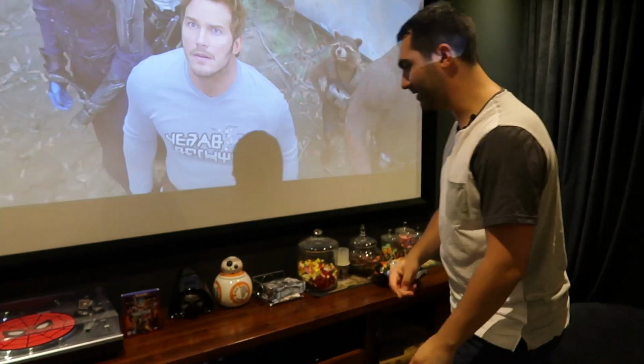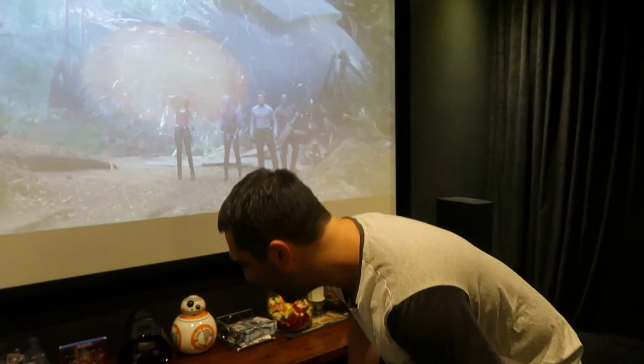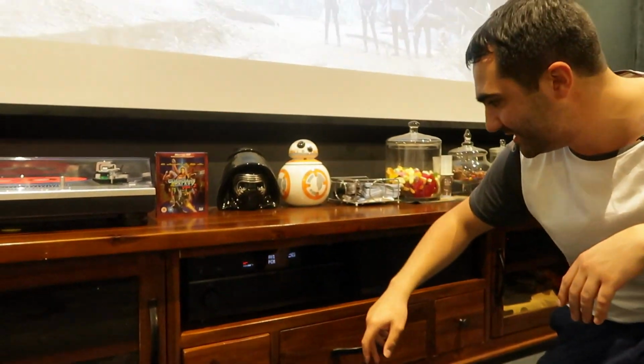I mean, you don't need hundreds of speakers running across your ceiling. I'm sure it sounds fantastic, it does in the cinemas, but for this size room and this kind of space, they're fantastic. They work really well. Down here, we've got the amplifier, which everything is going through. This is a Yamaha.